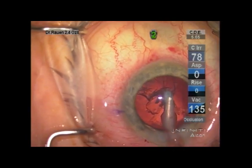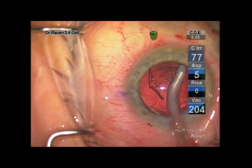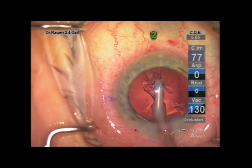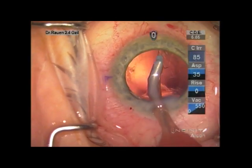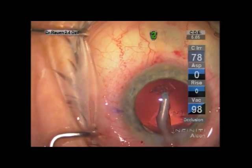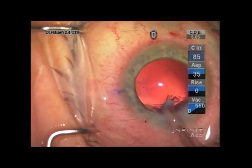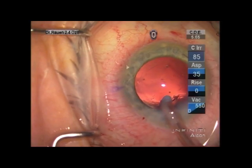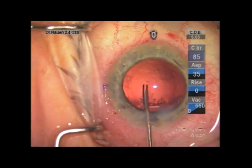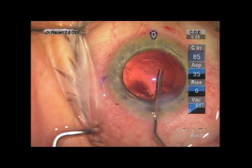However, you do maybe have to go a little bit more peripherally, simply because the femtosecond laser does not generate the typical cortical tags that we're often used to. In this case, we'll also gently sweep this last remaining portion of the cortex to the subincisional area. And I'll sometimes do this removal after the IOL is implanted.